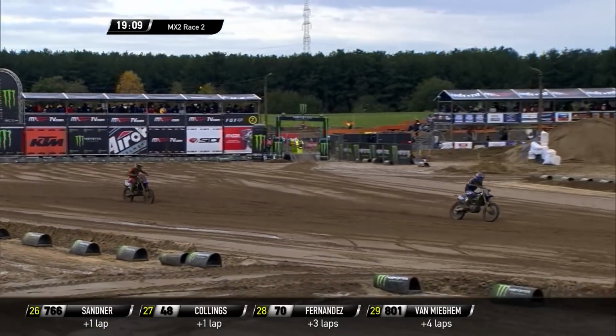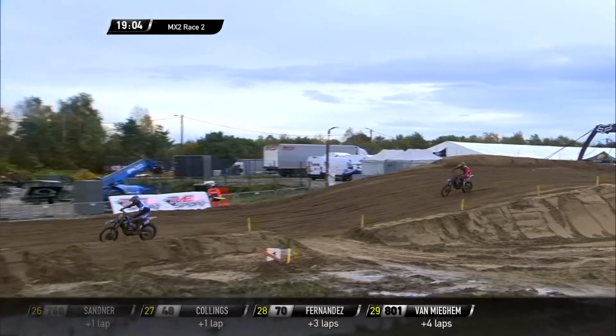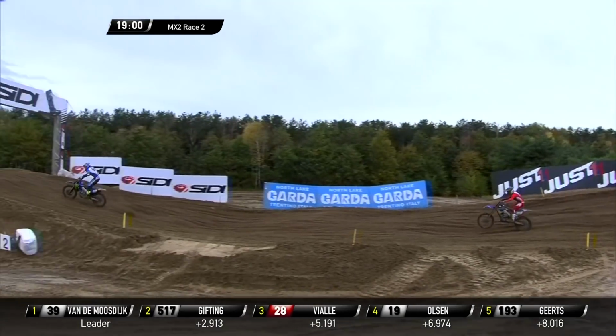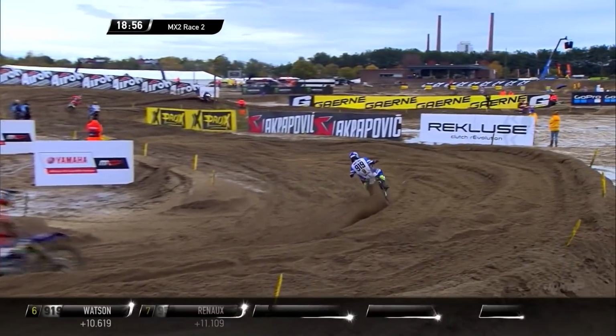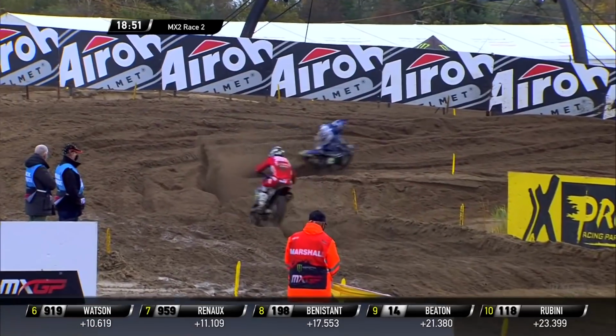A bobble there for Renau in red. That just helps Watson ever so slightly. Vial is third. All of a sudden, he's upped his pace, the fastest rider out of the top 4. He'll believe he can go and get a race win. There he is, just the other side of the ad banners there.